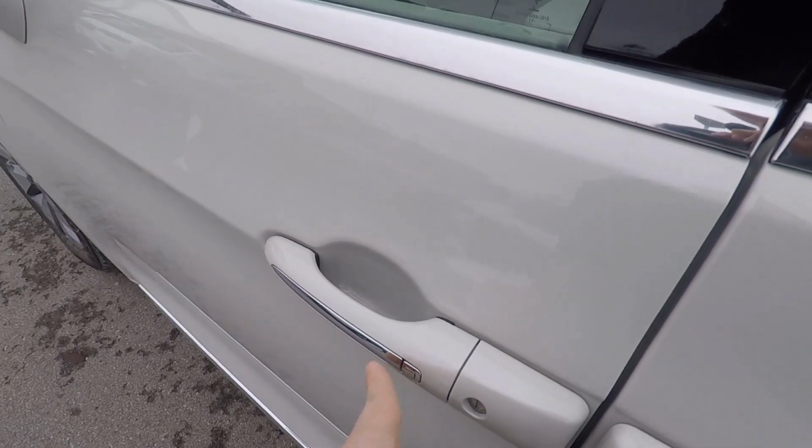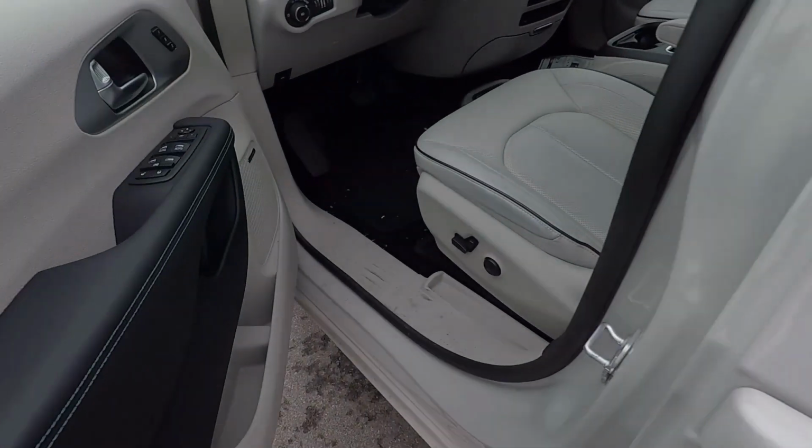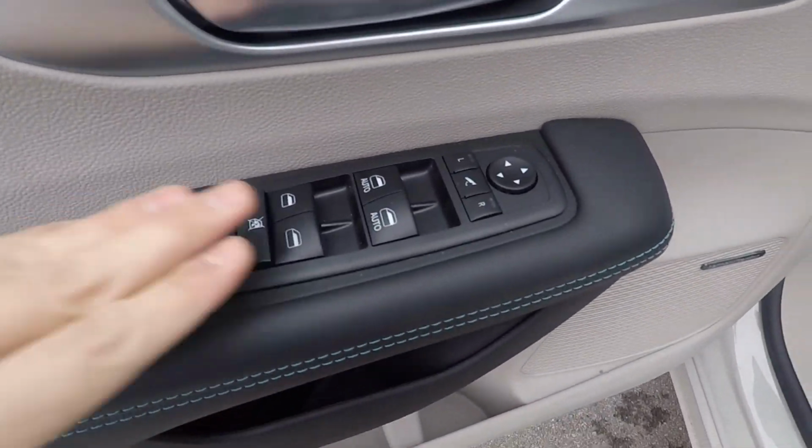Up around front, you have a keyless entry, so one touch to lock it, and then to unlock it, just put your hand on the back of the door handle. You can see the controls for the windows.